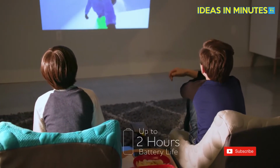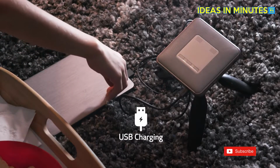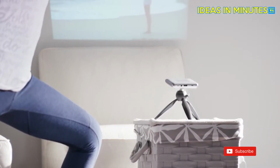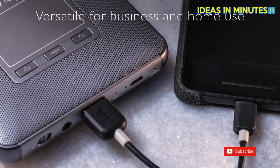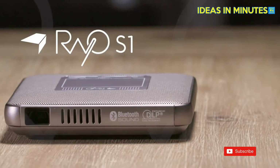The built-in battery gives you up to 2 hours of running time on the go, or easily plug in with a USB cable. Loaded with features in one compact portable unit. It's a projector, Bluetooth speaker, battery charger, and speakerphone. The Rayo S1 Mini Projector delivers versatility in the palm of your hand.